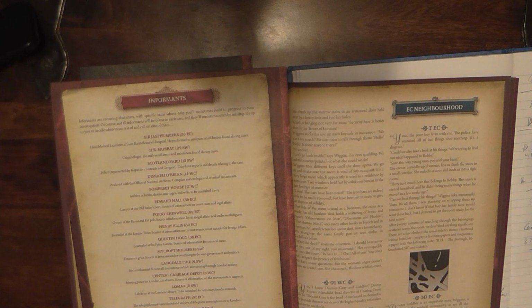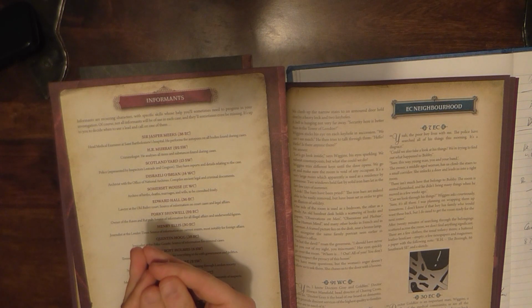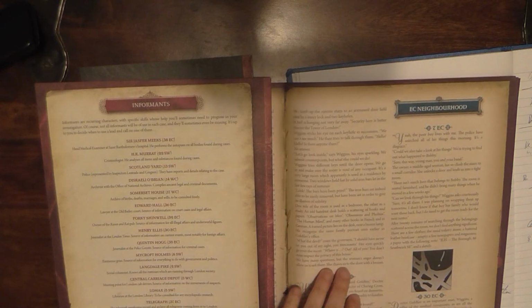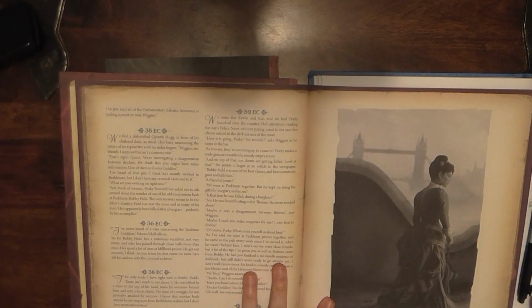And also the big question is, what reason does he have to pull off this charade, to hire Sherlock Holmes and pretend that his life is in danger and then take his own life? Let's talk to Porky Shinwell at 52 EC and find out if he knows anything about this Bobby Field, because he seems to pop up and people talk about him, and I have a feeling that this isn't exactly a surprise. 52 EC. We enter the Raven and Rat and we find Porky hunched over the counter.